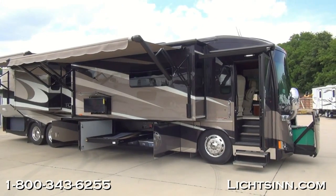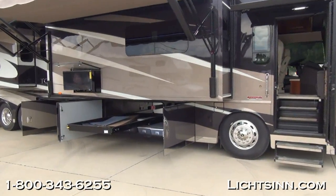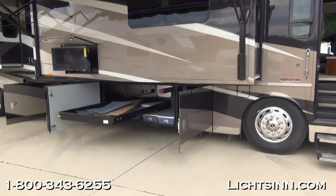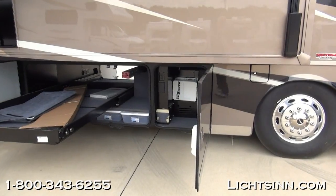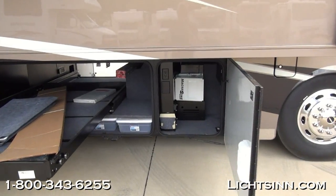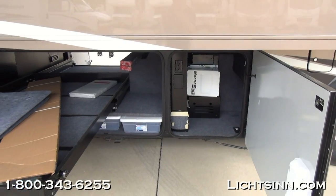All new upgrades for 2014, mitigating a very nominal price increase, feature an all new awning system with a longer over the door entrance awning. Also an additional third awning covering the entire patio side that we'll touch on in a moment.